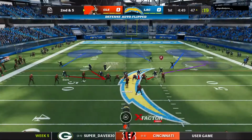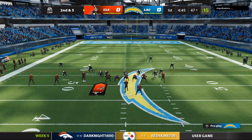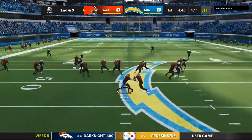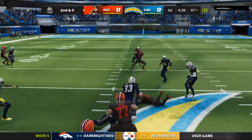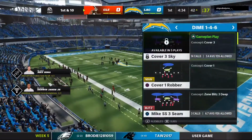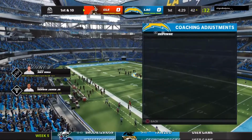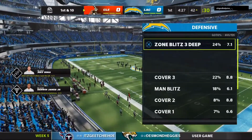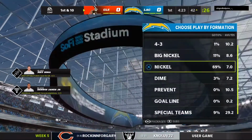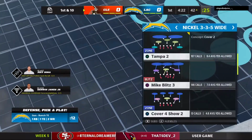2nd and 5. A first carry now for Nick Chubb. 2 straight runs of 5 yards. 1st and 10. I know flashy plays, splashy plays, as people like to call them, attract a lot of attention. But let's face it, when you're efficient, that can control a ball game. And I love the game plan they've got going right now. Back-to-back 5-yard gains. Didn't force the ball downfield. Picked it up on the ground. Yeah, offensive line, they're getting it done.